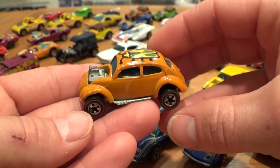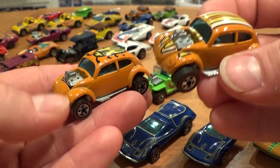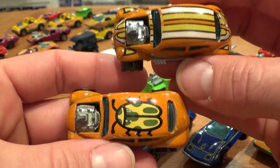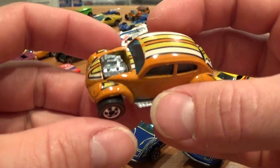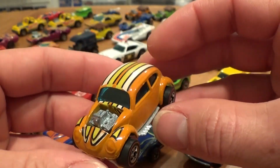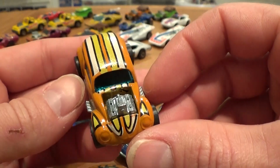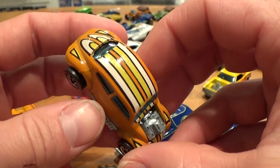The first release for 1974 of this Bug was actually, what I had originally called an alternate, was this one here, which I have in even better condition than the one with the Beetle on the roof. Otherwise, these cars are identical. This version here, from numerous sources, reportedly was produced in very limited numbers, hence why its extreme price and rarity. Apparently, Hot Wheels had issues lining up the tampos on the roof, the hood, and the trunk.